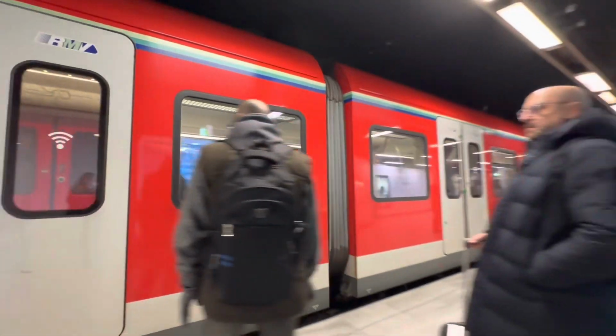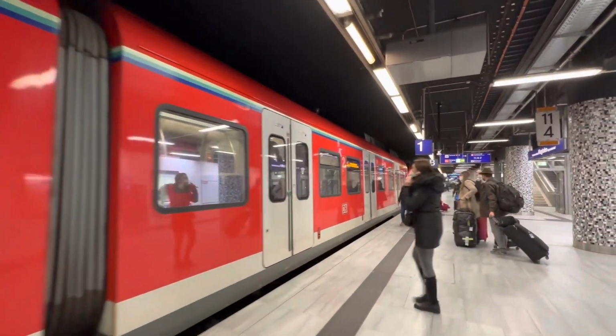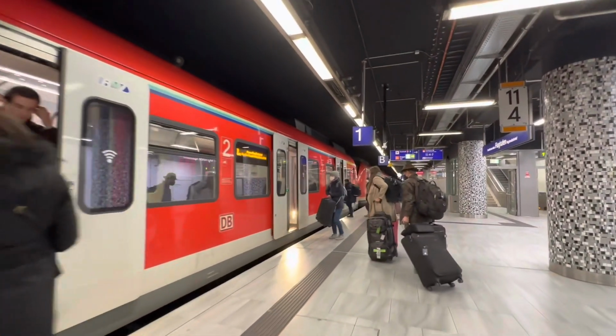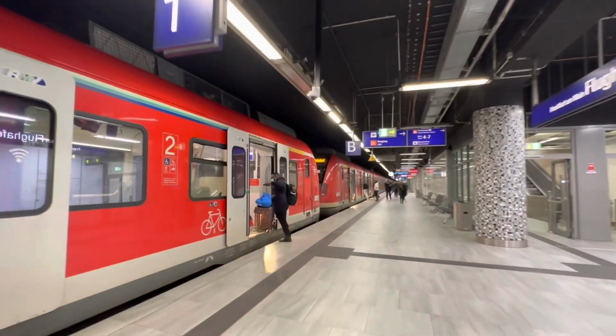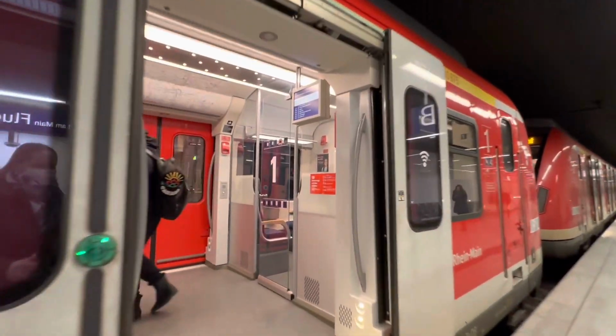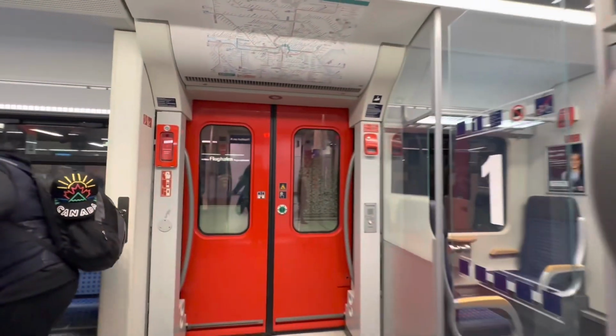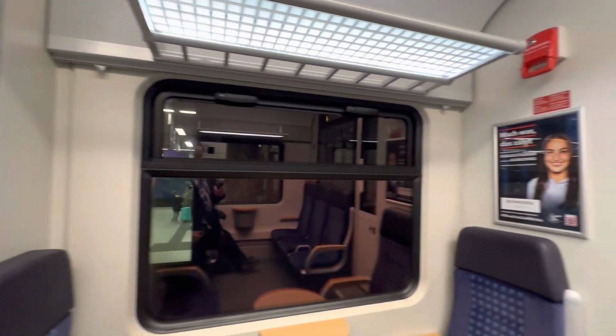I'm going to go up here to the first class section because I'm a senior citizen and I have a first class train ticket. So why not? Now in Frankfurt, you do not have to get your train tickets validated. We are in a tunnel.